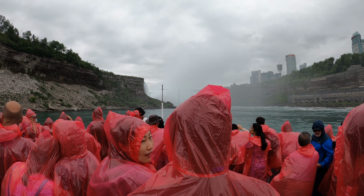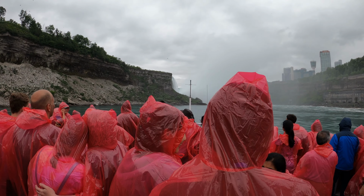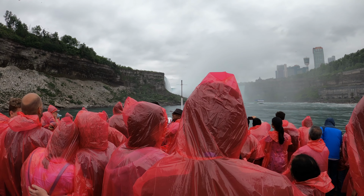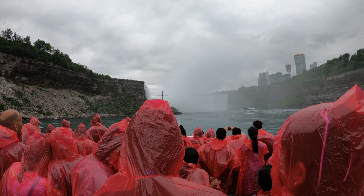As a natural wonder of the world, the Horseshoe Falls name derives from the crescent or horseshoe shape of the crest line, and the city of Niagara Falls in all its natural beauty continues to be a holiday spot for millions of visitors from all over the world each year.